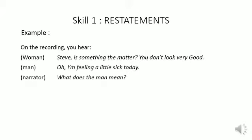Okay, now let's begin with skill 1, that is restatements. Well, in many cases, the correct answer on restatement questions contains a restatement of an idea from the second line of the conversation. As an example, here on our recording there are two speakers. The first person says, Steve, is something the matter? You don't look very good. And the second speaker says, oh, I'm feeling a little sick today.